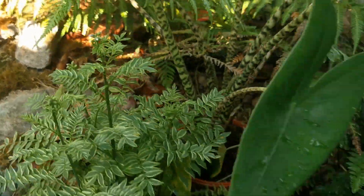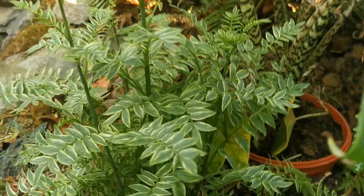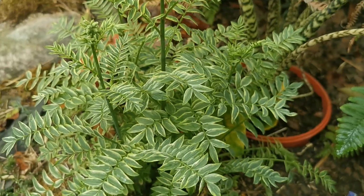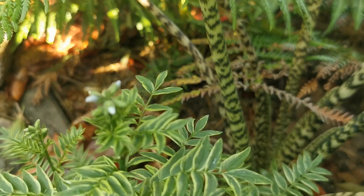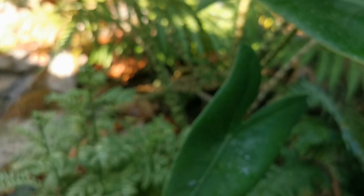Step back here now. We've got the pulmonaria. Again, lovely variegation and style of leaf on this. This does have some blue flowers that will come out. Again, you can just see the starts of it here. If I can get it to focus, there we go. So it'll be interesting to see when that does start to flower.